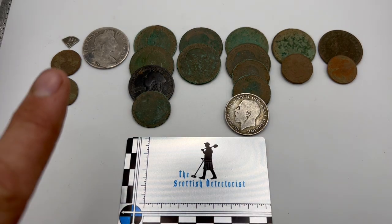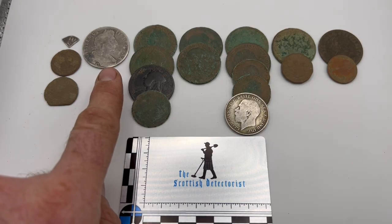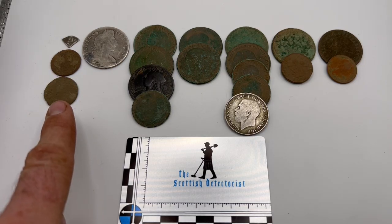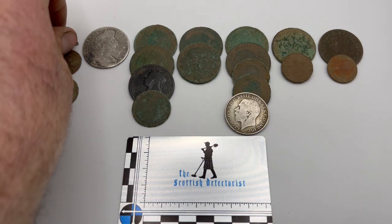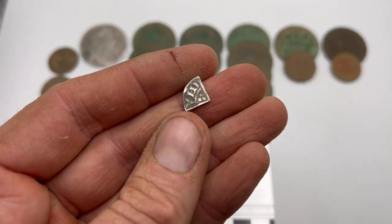And then in addition we got the Gulielmus William III of England, also known as William II of Scotland, and what I believe are 2 Charles I or Charles II 1600s coins, and then a cut quarter, which probably goes all the way back to the 12 or 1300s. So that is the cut quarter.